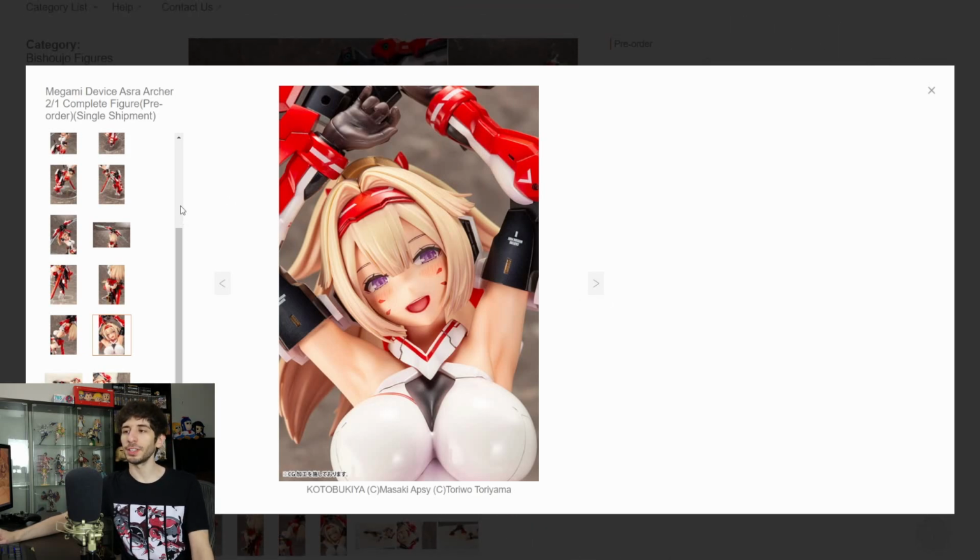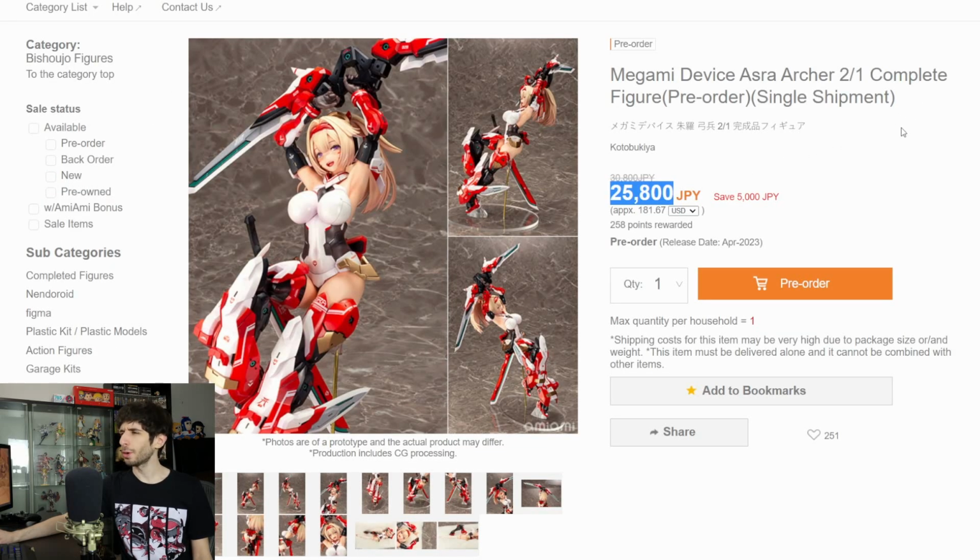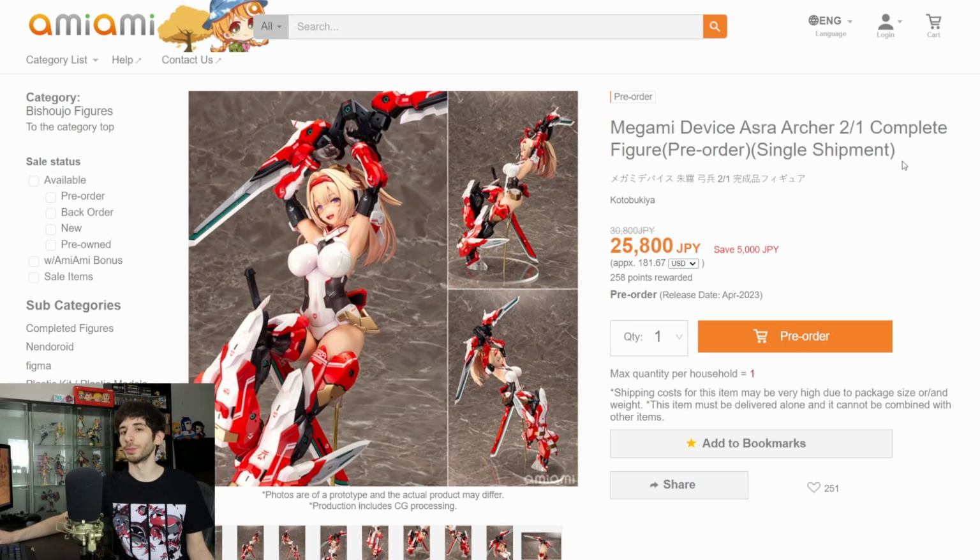This one I feel like will be a harder sell because of how expensive it is, but I am more impressed with this than I assumed I would be. Just looks like a really good showing from Kotobukiya.